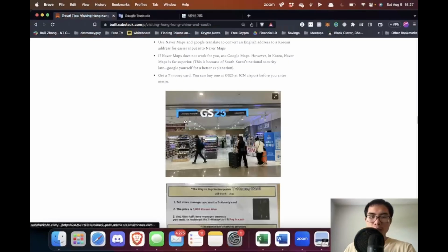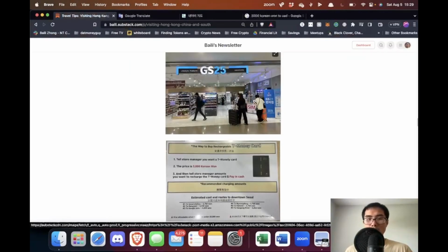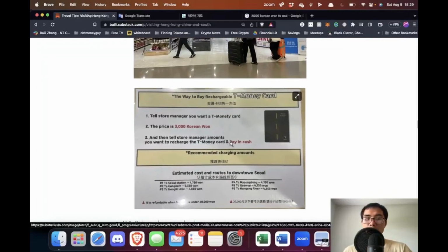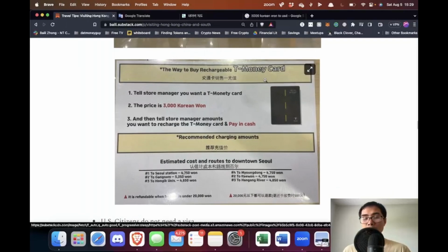So the best way to actually pay for your fares is to get a T-Money card. So I landed at ICN Airport. So just keep walking and then you should see a GS25 store. It looks like this, lifestyle platform GS25. Just walk in, go to the desk person here, and then on the desk, there'll be this great graphic on how to buy a T-Money card.